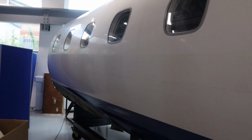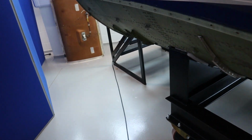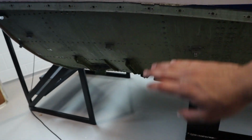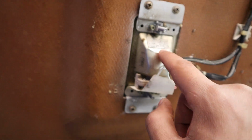So after a good wash, the plane does look pretty spick and span. This is probably where the central fuel tank or something was, and then the aircraft wing would come out of this place, extend out. So this is what the ceiling panel looks like, and that's the emergency light. The specs for the emergency lights are here, and can't really figure out how to get it to work, but I hope we can.